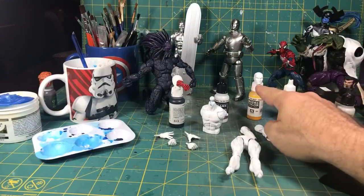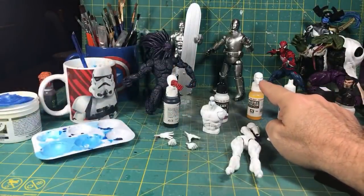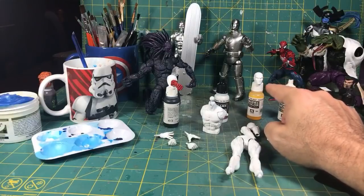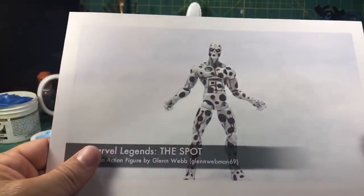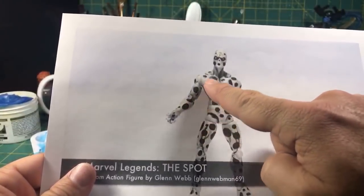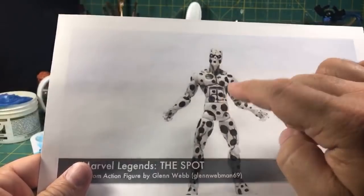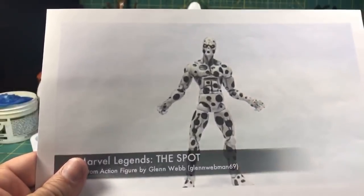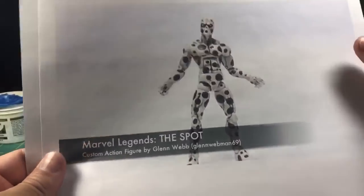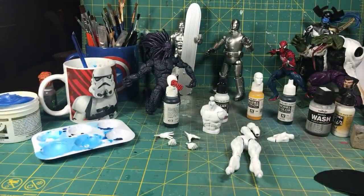So Nightwalker, I went with the, this is the Shocker head. And then I ended up going with, is that his name, Blizzard? I think his name's Blizzard. I used the Blizzard head because I do like the expression. And one of the things that I will be doing in this custom, I'm going to be homaging Glenn Webb's custom Spot. My goal is to place the majority of these spots on the same part of the body. It's not the same body, obviously, but I'm going to get as close to Glenn Webb's Spot design as I can, just to honor his service to the community. Even after his passing, his videos are still being used and helpful today. So I just printed off a copy. When I'm ready to start painting the spots, I will be doing that. And then that way, this figure is going to be almost as good as Glenn's.